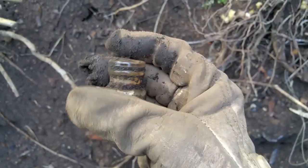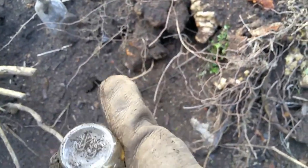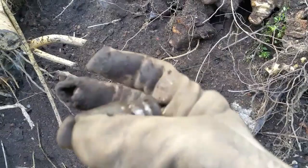Well, my first interesting little bottle here is this little chemical bottle. It looks like it still has its lid on it. I'm not going to open it because I don't want to deal with whatever's in it right now. So that is a cool little thing. So we're going to save that. And I got a little bit more to go. Stuff is coming out.